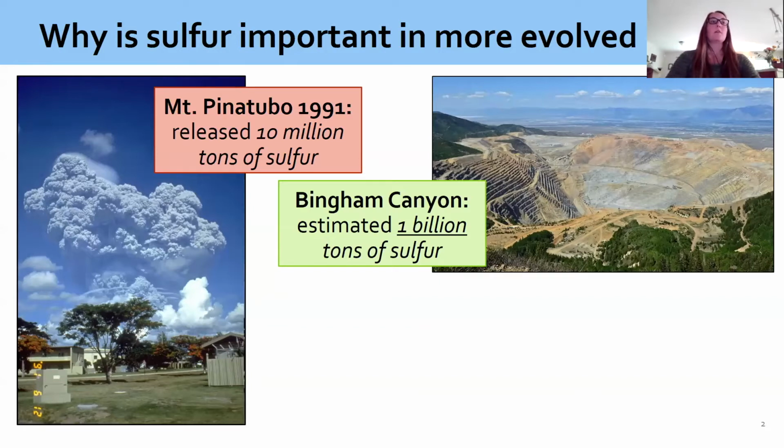And so geologists have gone through a lot of trouble to try to reconcile this huge amount of sulfur released in the vapor phase with the amount of sulfur that can be dissolved back into these more evolved melts.